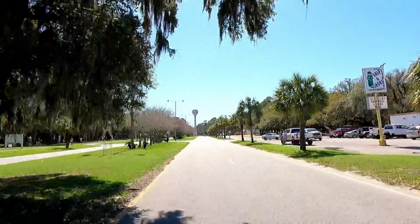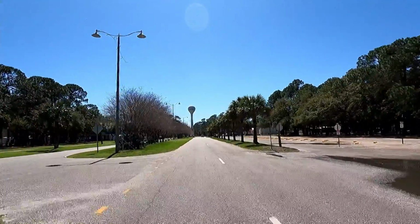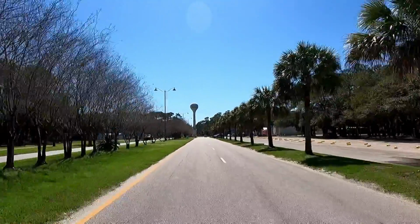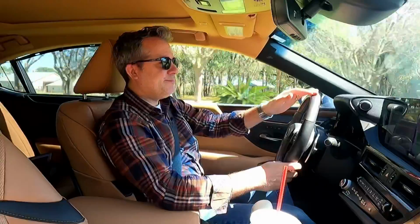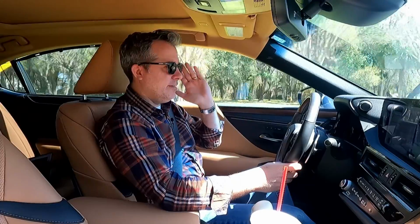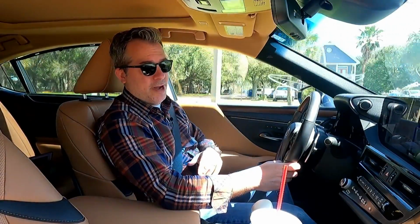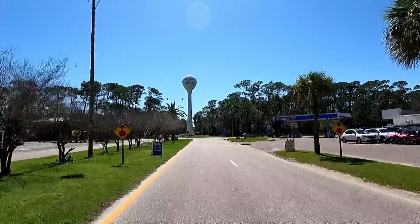And then, of course, if you look straight ahead, you'll see another iconic image. Just says, "Welcome to Dauphin Island." And this is the centerpiece of the island, where you've got 193, Highway 193, that runs north to south. And then you come to this T, you got to make a right or you got to make a left. And so we're going to make a left.